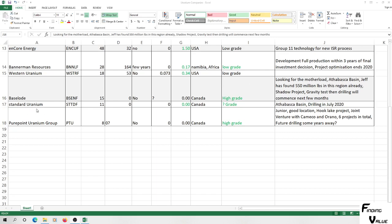Another one, up in the Athabasca Basin. Standard Uranium, I understand that this has a very good management team. They're only 11 million market cap, very small company. I don't know, I mean, obviously it's probably high grade is what they're going after. In their presentation it says they're drilling in July 2020. I didn't see any results, so maybe they're still pending. So you need to dig a little more into this one to get a little bit more clarity on Standard Uranium. But it could be a potential good explorer if you want explorers.